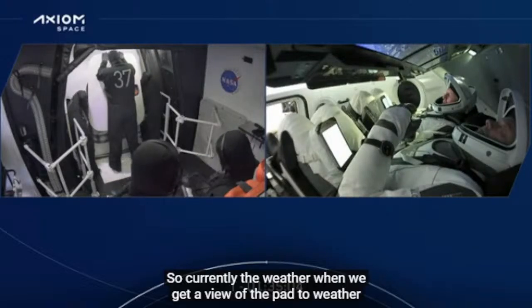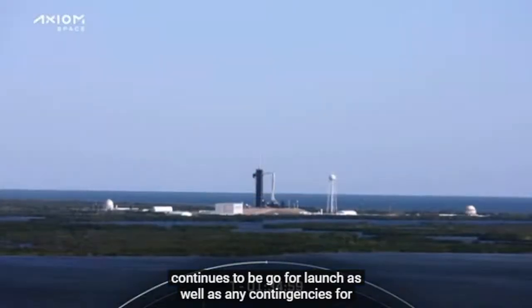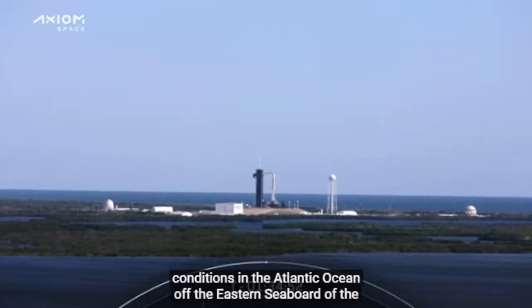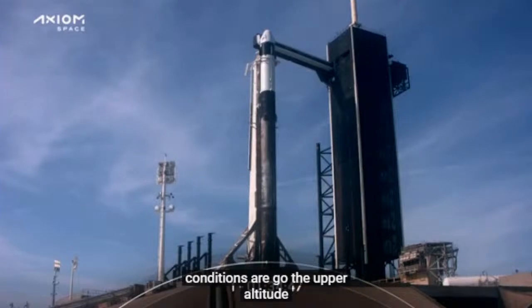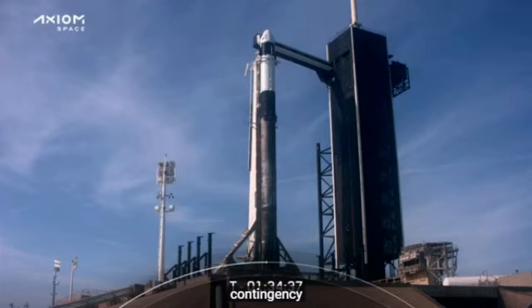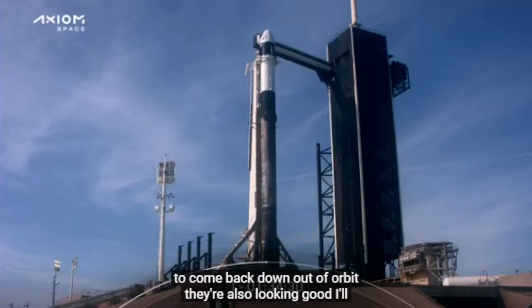So currently the weather, when we get a view of the pad, the weather continues to be go for launch, as well as any contingencies. For example, if a launch escape was required during ascent, weather conditions in the Atlantic Ocean off of the eastern seaboard of the U.S. as we head northeast towards the space station, those conditions are go. The upper altitude winds for Falcon 9 as we steer through the period of maximum dynamic pressure, those also look good right now. And of course, contingency splashdown locations that we would use in case the crew had to come back down out of orbit, they're also looking good.